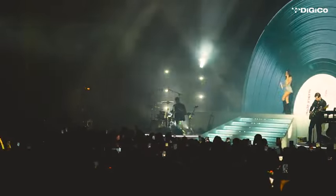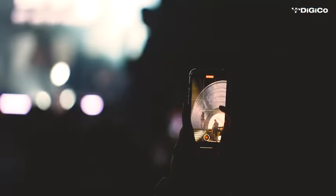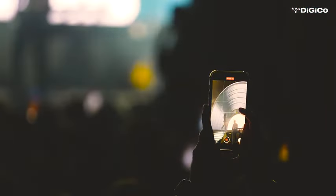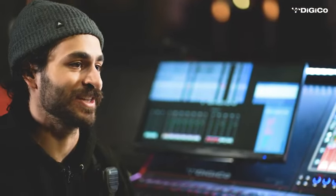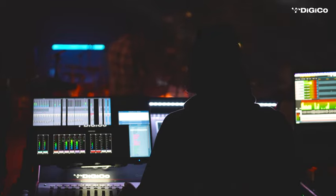It also helps my artists save money because we can rehearse and then use local desks. I'll get a Quantum 7 and I'll just hit convert, rebuild a couple layouts, and be good to rock. So that's definitely a huge asset to me as well.